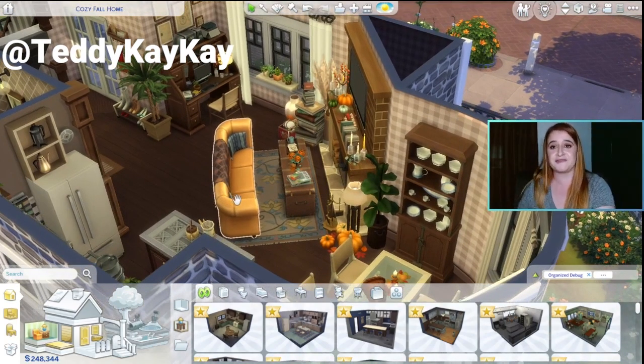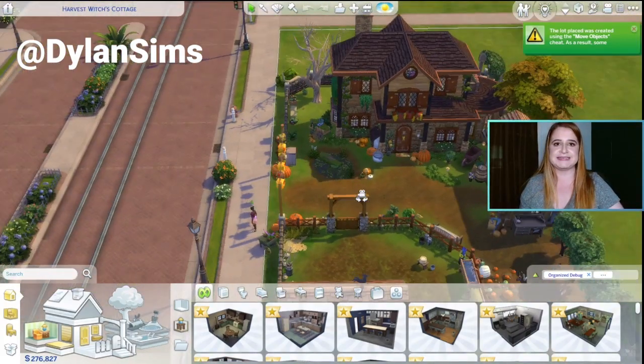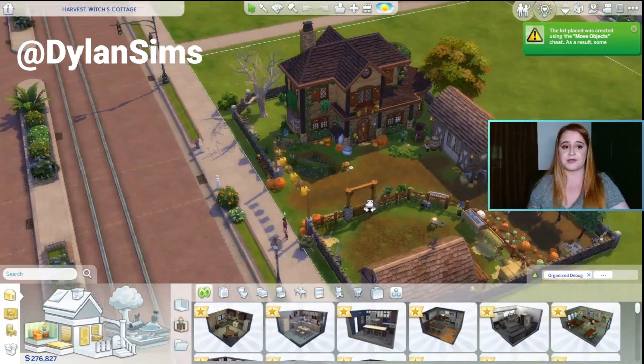I could actually see myself playing in this house. I really love it. The next one I want to look at and talk about is our next finalist, Dylan Sims. Yeah, you did really well with this. I like that you rotated it. That was a really good idea.